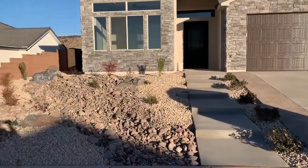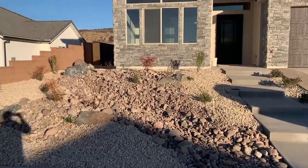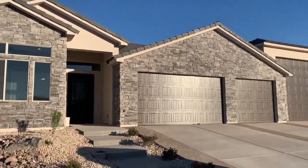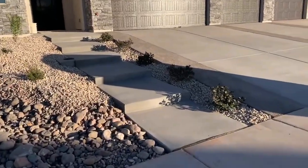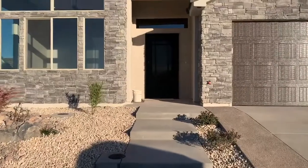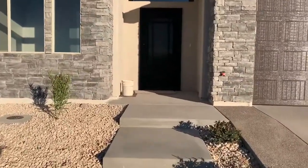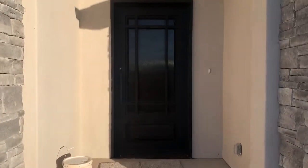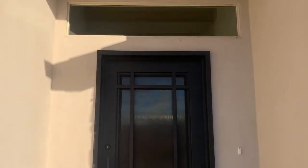All right, and before we go in, they have the xeriscape landscaping here. It has quite a bit of stone. It has the big steps going up to the front door. And the front door is an iron door. It's 8 feet tall. The lighting's kind of not the greatest right now at this time of day.